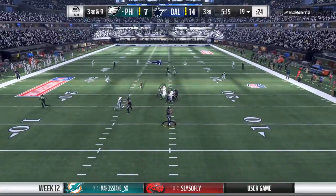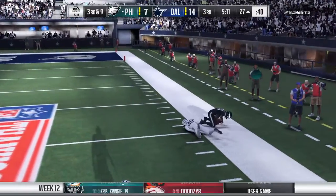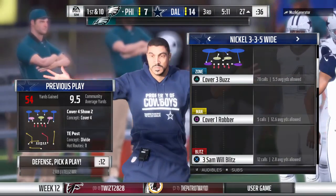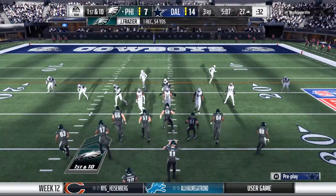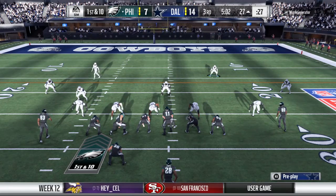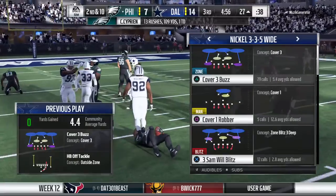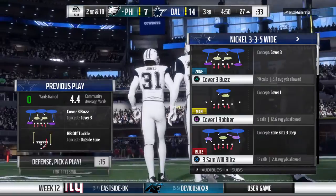Wentz going to throw. He's going to wind up and air it out. And that's caught inside the 30. And all the way down to the 27. A big play there for the Eagles on third down. 54 yards. And now here's a carry heading left. And for one of the few times here today, this run's not going to go anywhere. Officially no gain on the play, and it's second down.